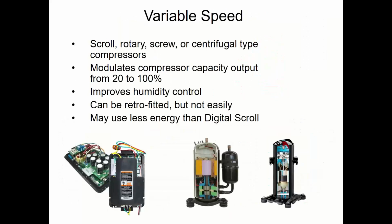The last thing we have for capacity control is we can go to an inverter, right? This is just another VFD, like the VFD we were putting on the fan.